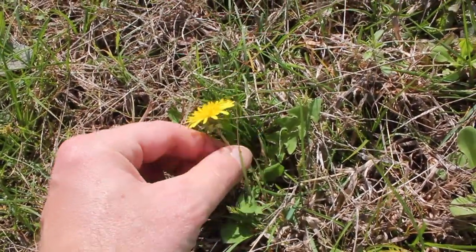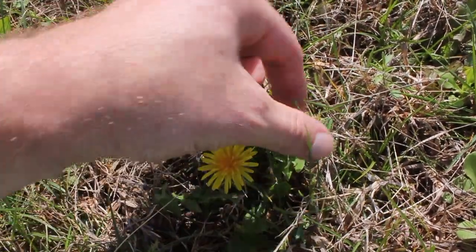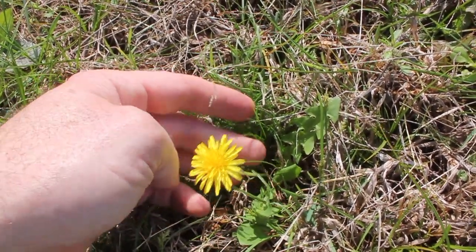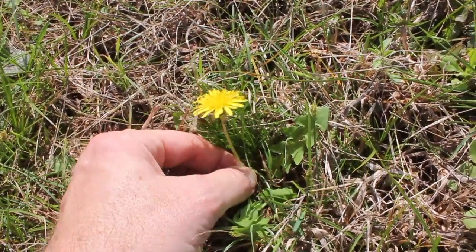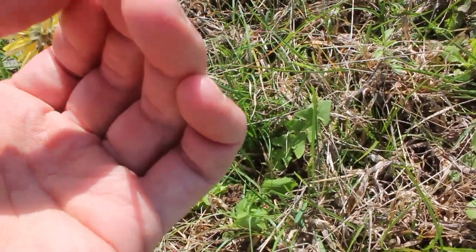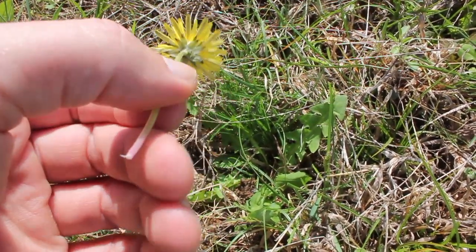There's the happy little yellow flower. It's a composite flower with overlapping petals. Now technically, each of these isn't really a petal. Each of these petals is actually its own entire flower, but we don't have to get into that right now, so I'm just going to call them petals for now. And the stalk will not branch, and it doesn't ever have any leaves on the stalk. Also, the stalk is hollow, and it'll have a white sap. In fact, every part of the plant has a white sap.